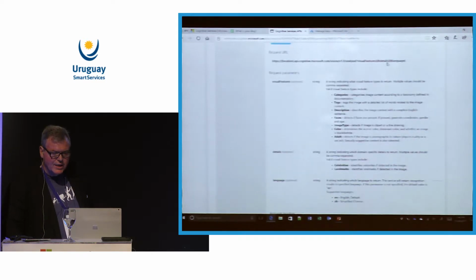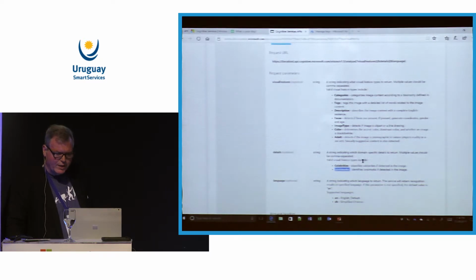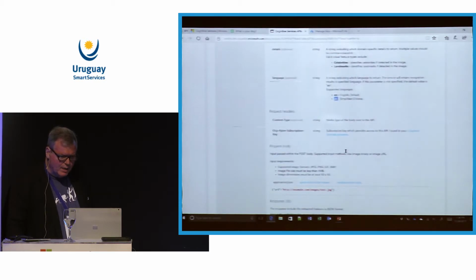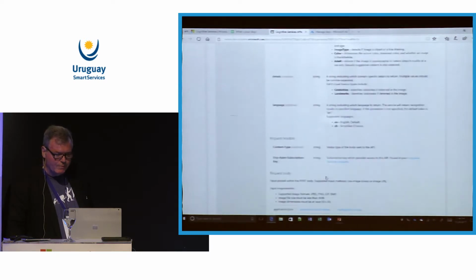The next is details. Details is another comma-delimited list of celebrities and/or landmarks. Landmarks are famous buildings or natural formations that it can return. And then language is the language. Right now only two languages are supported, English and Chinese. I'm hopeful that that'll increase in the future, but that's what we have right now. And that's it, that's the call. Right here, that's the URL, and you can optionally add these parameters to it.